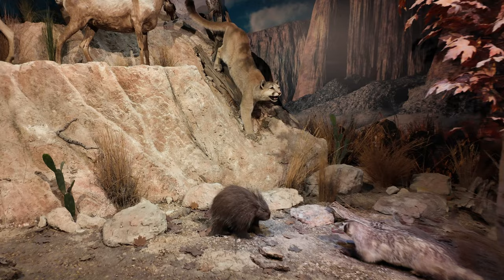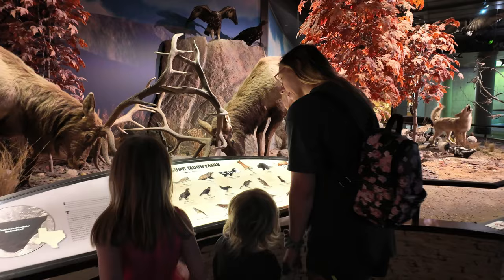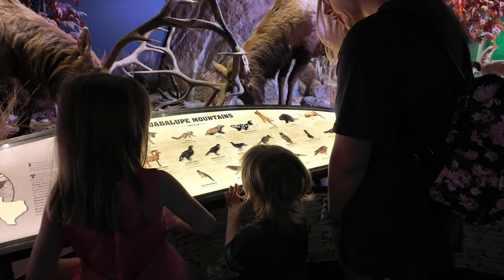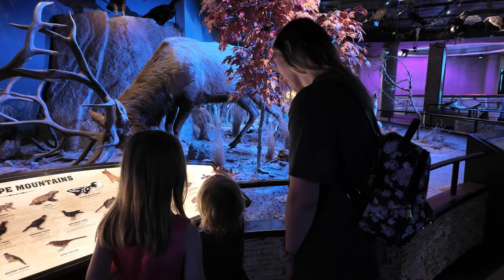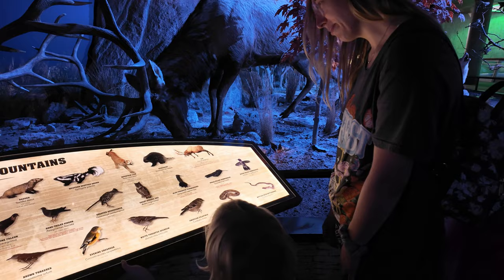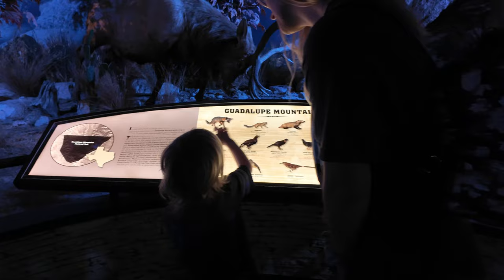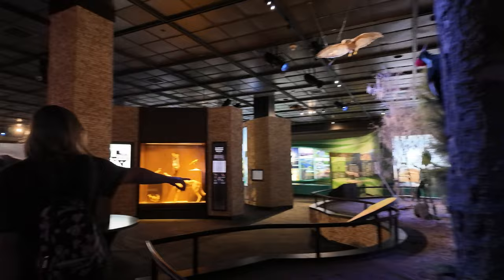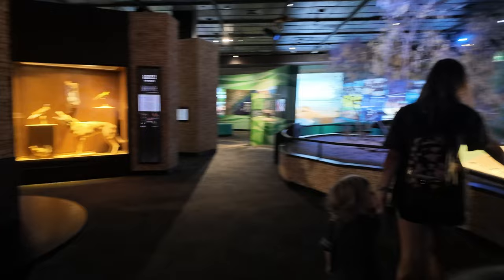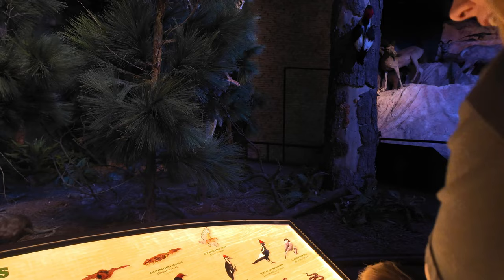Mountain lion. What is this one? A desert bighorn sheep. What is that? Come over here. Those are like a bobcat. What is that? Where is the sensor? The ocelot's over there. That's a bobcat for sure. What is this one? I need help. What is this one, Mama? I love the guy out here. That's an ivory-billed woodpecker. Obvious. Of course.